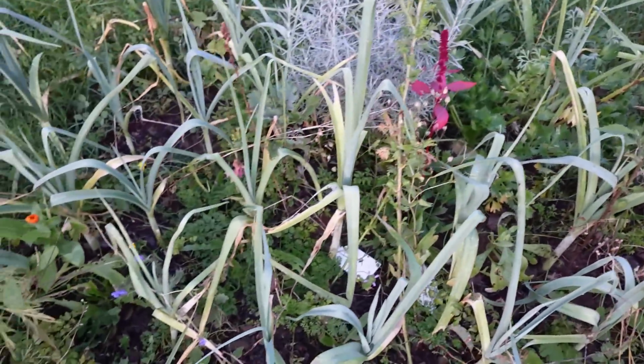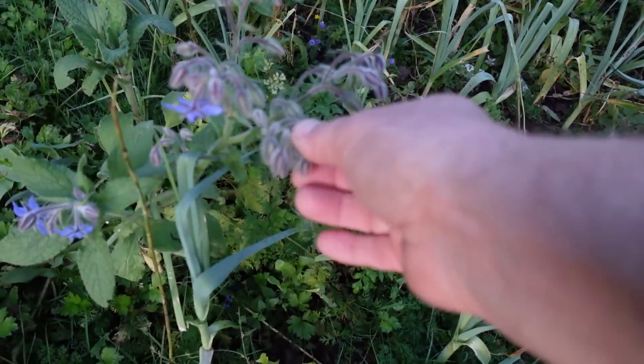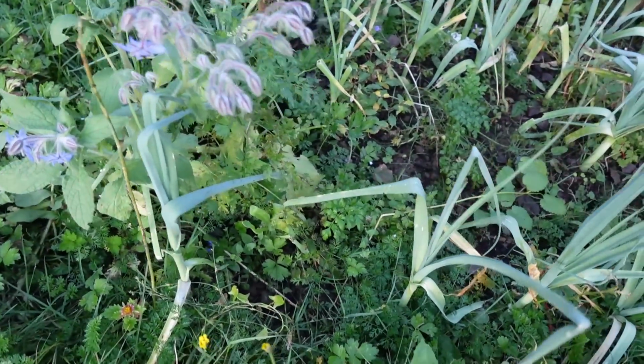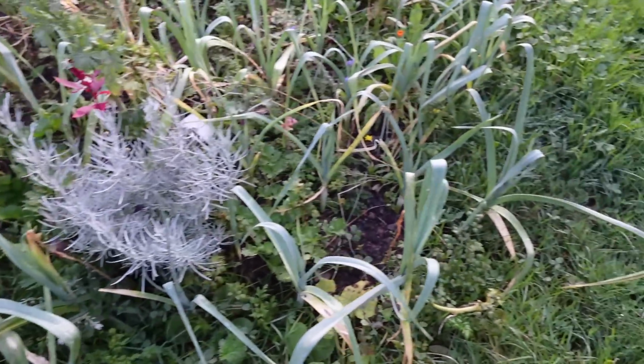Some are ornamental, some are for pollination. This one's a great one, that feeds the soil as well. That borage. So all these ones are leeks. I haven't done too much of this whatsoever, and it doesn't look like it's been bothered by any pests whatsoever.